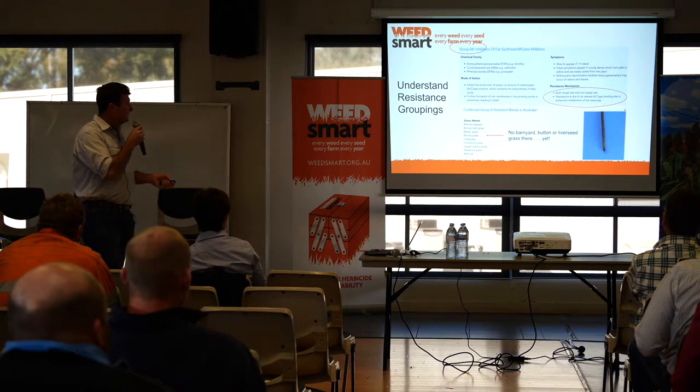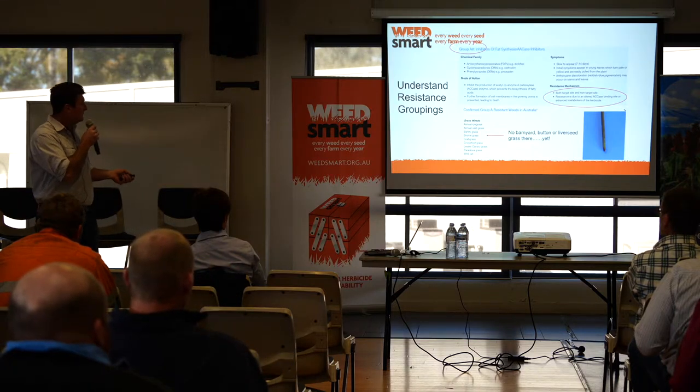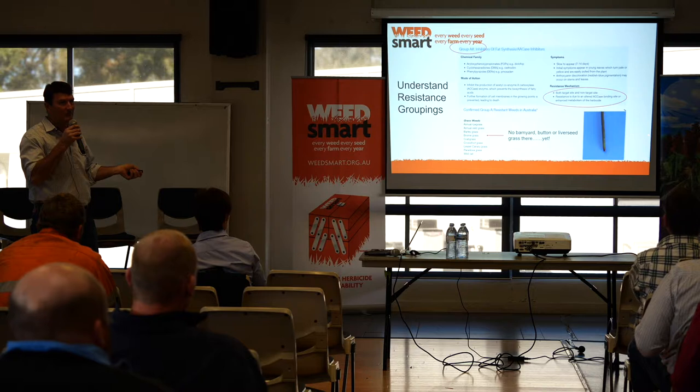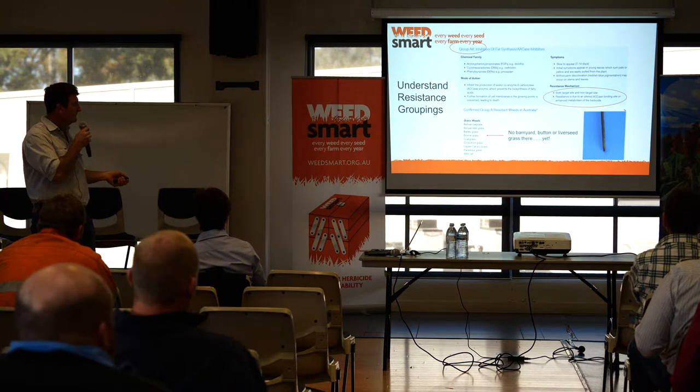Let's have a look at one of the modes of action, group A, which we've talked about. You can read up on those and what it does. Typically what we see is shrinking and dying off of the growing point. So when we've done a group A spray, we pull the growing point out and check that we're having an effect there. And these are some of the grasses that have already developed resistance to group A. You probably recognise a few of those.